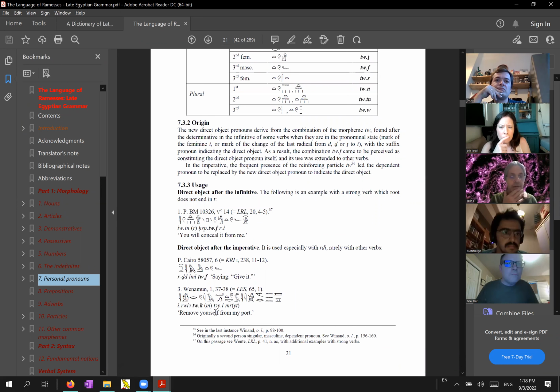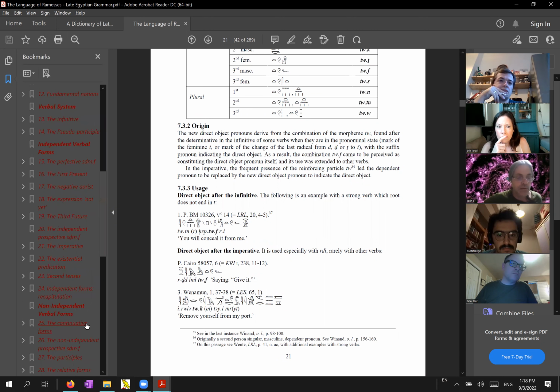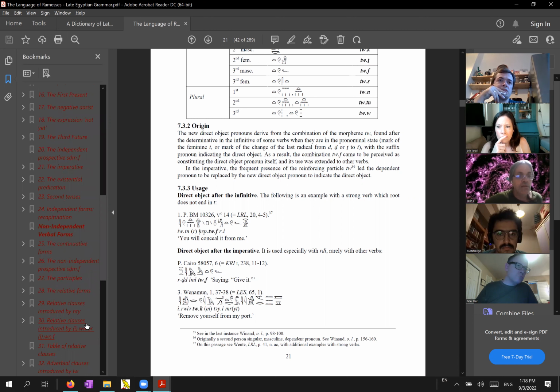But you know, the confusing thing about this book is they introduce another pronoun category in another chapter, but I can't remember which chapter it's in. Oh, okay. Didn't get to that yet. Just going through it.